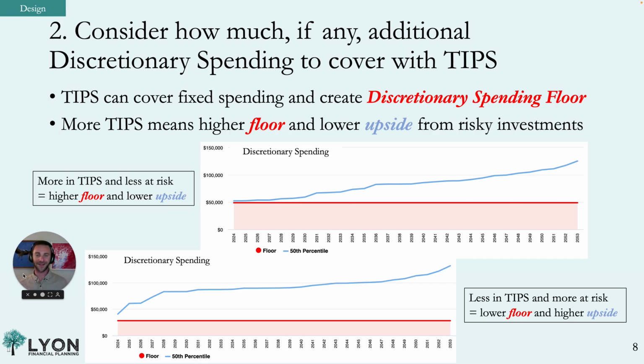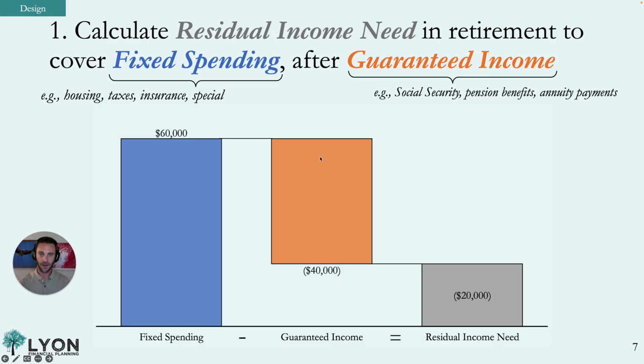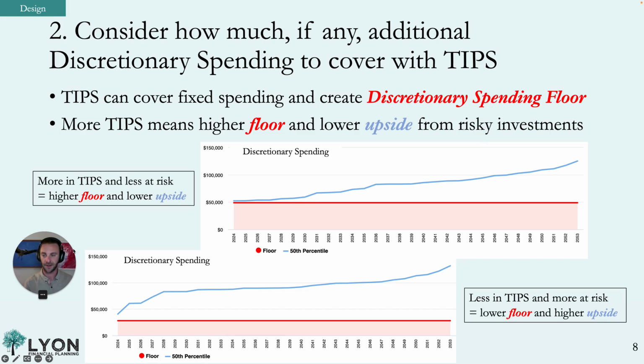There's a little more complexity here, and again, I'll show you this in the software at a pretty high level. But now the question is, do I want more? Maybe I want to buy more TIPS to cover some portion of my so-called discretionary spending. So just to go back here, fixed spending: housing, taxes, insurance, special expenses, fixed off-the-top expenses. Discretionary is essentially everything else. For most people, that's their day-to-day annual budget, living expenses, food, leisure, travel, hobbies, maybe health related. Okay, that's my discretionary, for the most part, discretionary spending.